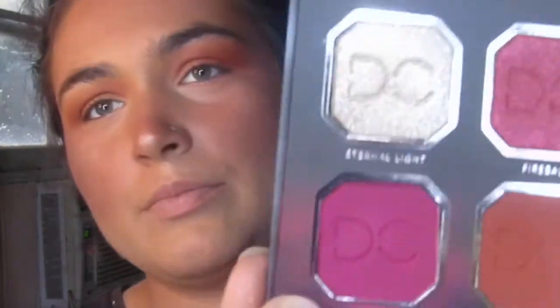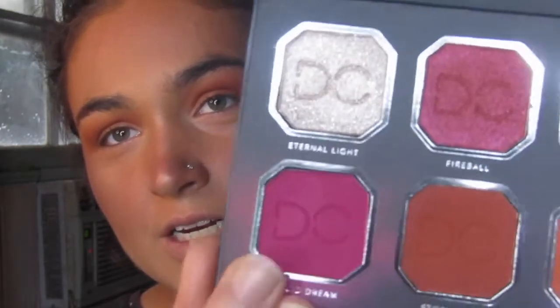Beautiful, darling. I'm going to take the other side of that blending brush, the flatter ended side, and I'm going to pick up the shade Lucid Dream, which is this pink right here. Not with any concealer, not doing a cut crease or anything like that, I'm just going to place this right there on the lid. I'm not too worried about blending it right now. I'm just trying to pack the color on there.